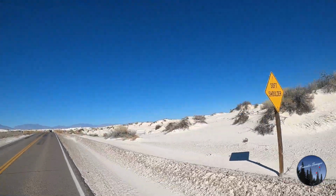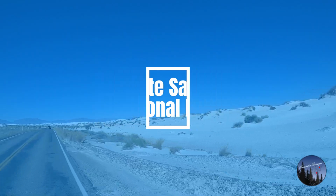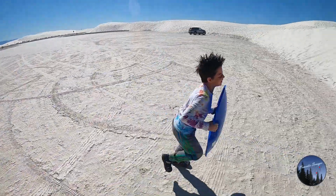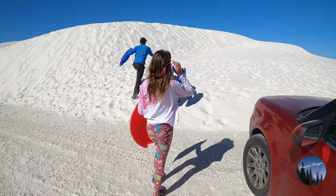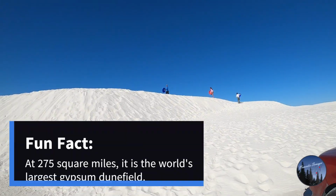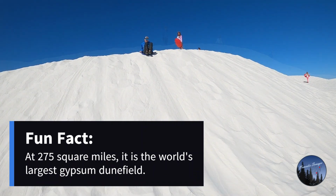That's right, the main attraction, at least for us, was White Sands National Park. The park was busy. We actually waited in a line of cars that stretched all the way out into the highway. Despite it being busy, the place is huge. So there are plenty of places to find a dune and to go play and sled on without being crowded.